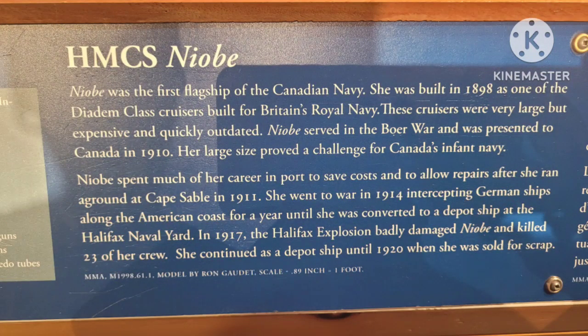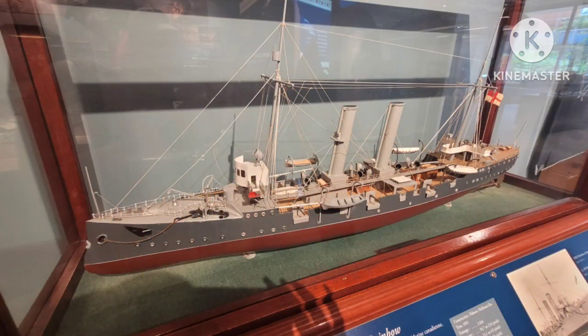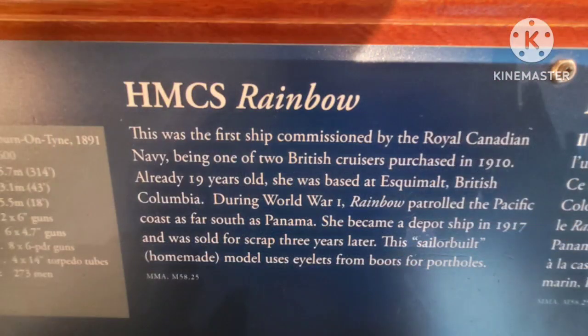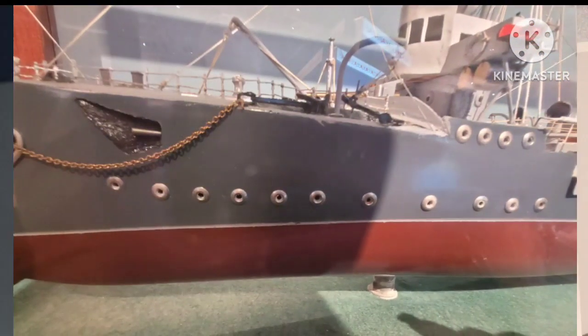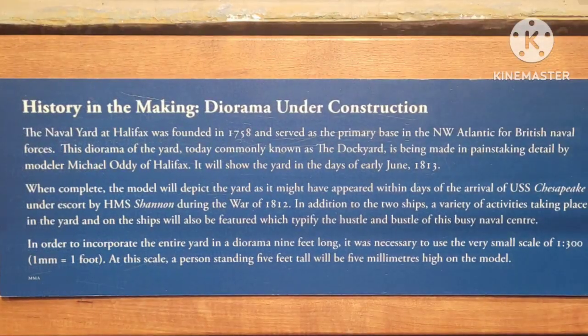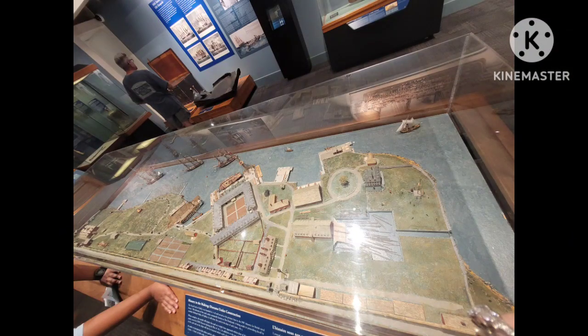This museum is two floors. The first floor is a lot of the history and ships, replicas of the ships of their history in Canada, and the upper floor is a lot more hands-on and all of the Titanic replicas as well as artifacts that they have taken and preserved.